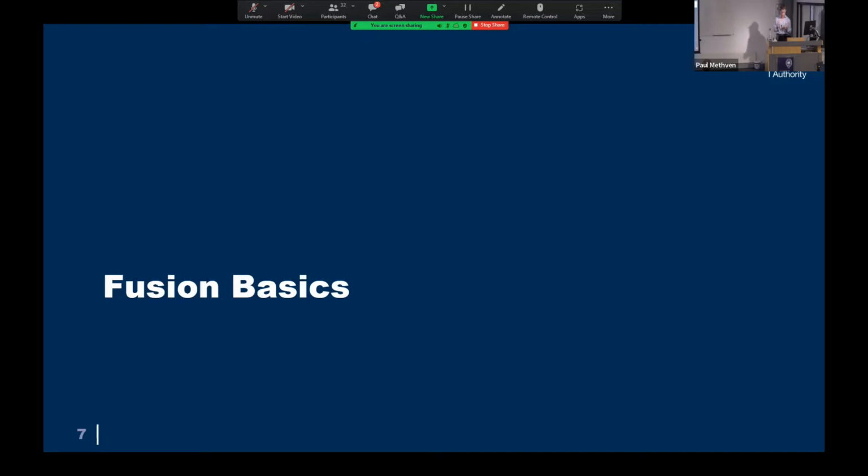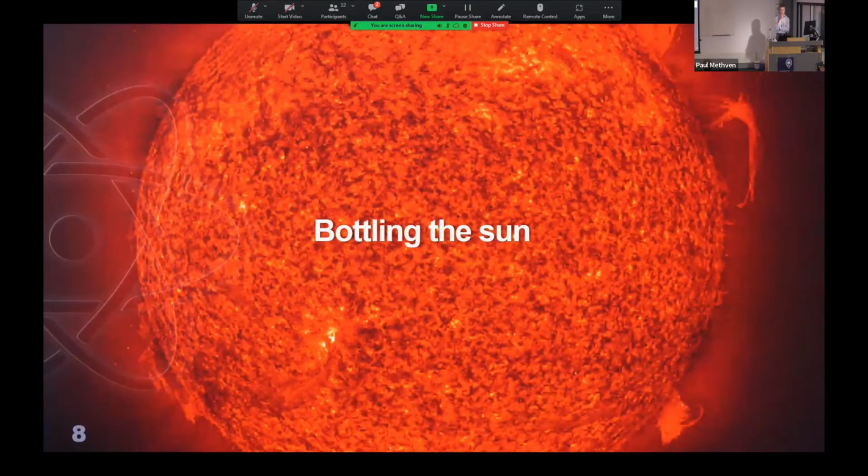So just to get us all on the same page, what on earth is this fusion thing and why does it matter? So we talk about glibly bottling the sun. And it's probably important to talk about the sun and the stars, actually, because the first point is that fusion as a process is demonstrated by virtue of the fact that it is precisely what powers all of the stars. So we know that fusion works. And what we're really trying to talk about in fusion energy is replicating some of that core process on the Earth, but by different means.